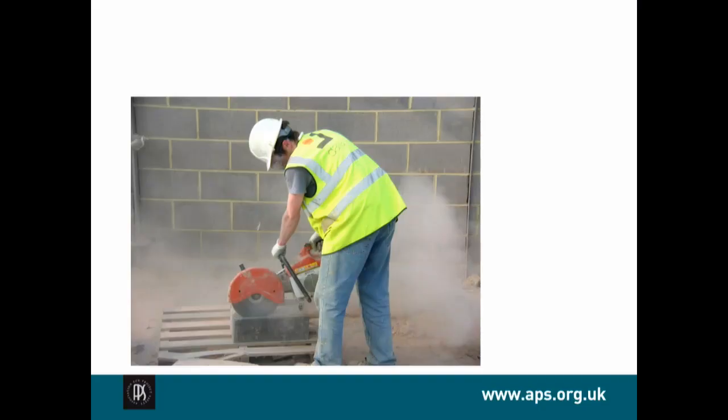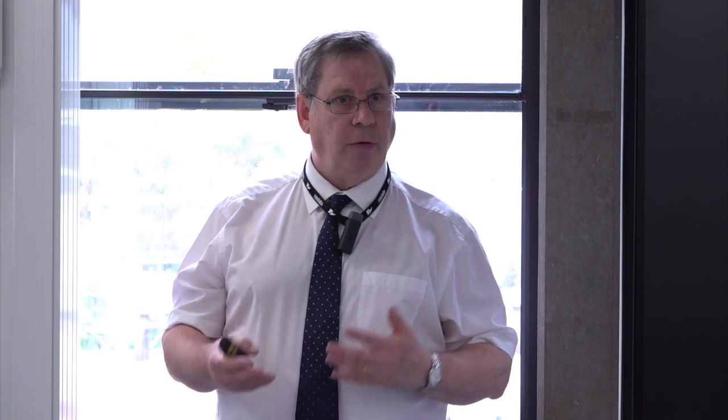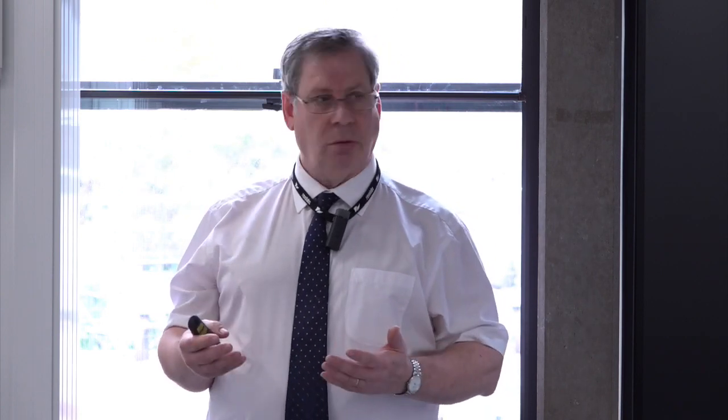Too often we see this, and I've not seen any in Tottenham Court Road because I think they're pretty good at the way they manage it. We would expect the contractor to manage the dust that's produced by using on-tool water suppression. But too often we see that the contractor doesn't manage the dust. Usually it's small contractors, but it's not exclusive to small contractors. Quite often we see this with big contractors. So we've made an assumption in our design: it's okay to cut materials that produce silica dust because the contractor can manage the dust. But the evidence is that contractors don't manage the dust for one reason or another.